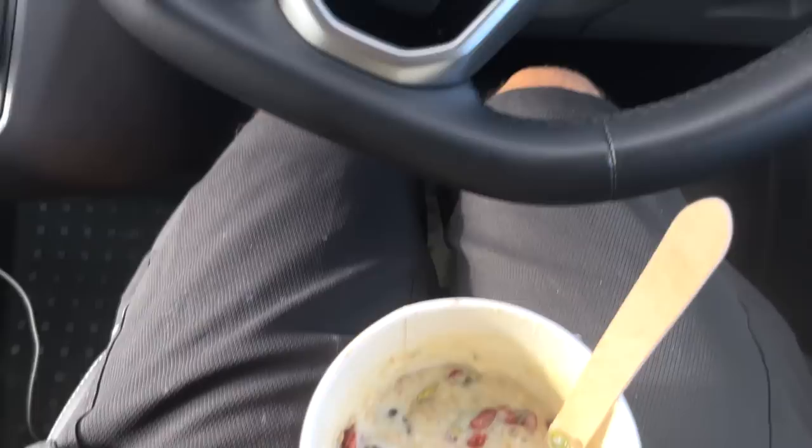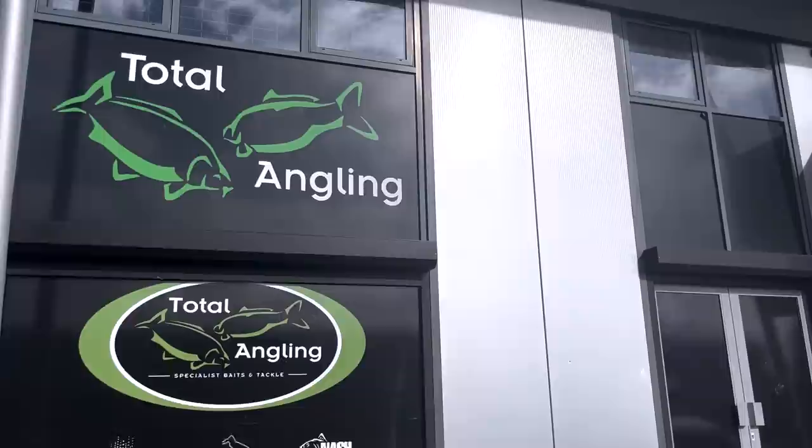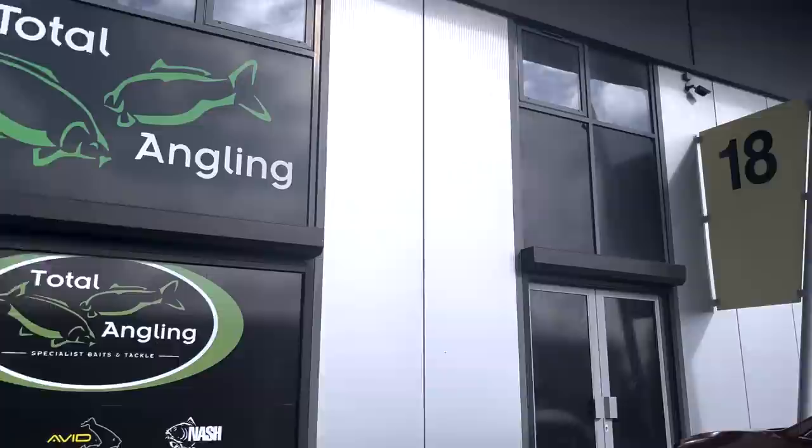Next up, Turtle Angling. So here we are, Turtle Angling. And we've got the shop day today. There's gonna be us here and Fox as well. So hopefully it's a good day. Let's get inside and get set up.